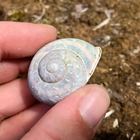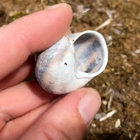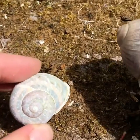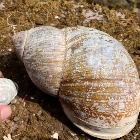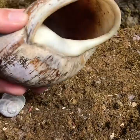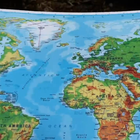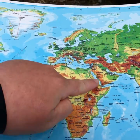This is the snail shell from one of the garden snails we get here at the farm. Now, unfortunately for this wee snail, it looks as if it's been a wee bird's lunch. However, I wanted to show you something really cool. If we compare it to the size of the African land snail shell, you can see just how enormous this snail must have been. Incredible. And the African land snail, of course, comes from Africa, which we can see here. This is where we live here, and this is Africa here.